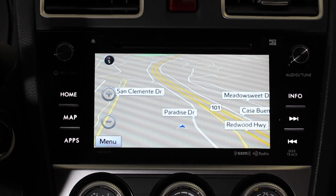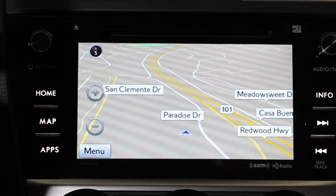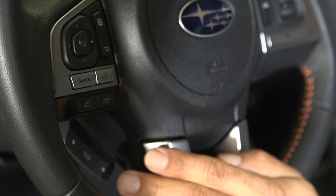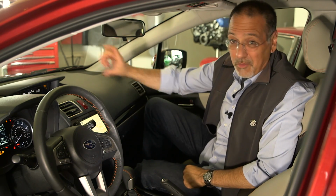Subarus used to be known for very small, grainy, crunchy displays. This is a nice, spacious, very beautifully rendered map interface. You know, it still is automotive navigation. Please say a command. The voice command is usually frustrating, occasionally great. You're just going to want to use your phone on a windshield mount.